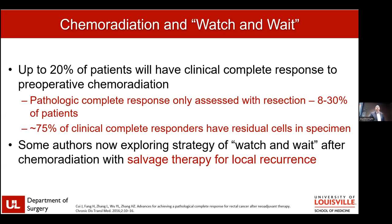And interestingly enough, when you do a retrospective review of this, about 75% of the people that have a clinical complete response, meaning no evidence of actual tumor either on imaging or on endoscopy and exam, still have residual tumor cells within that specimen. But because of the desire to see what happens with those people over time, the concept has emerged that we'll watch those people, even with viable tumor cells present, and if the tumor cells continue to grow and don't die, then we'll give them salvage surgery.